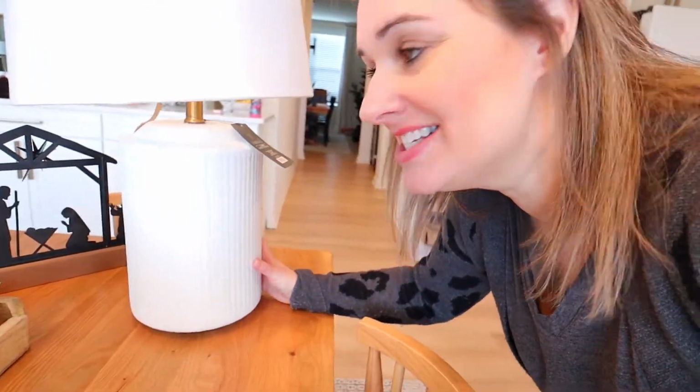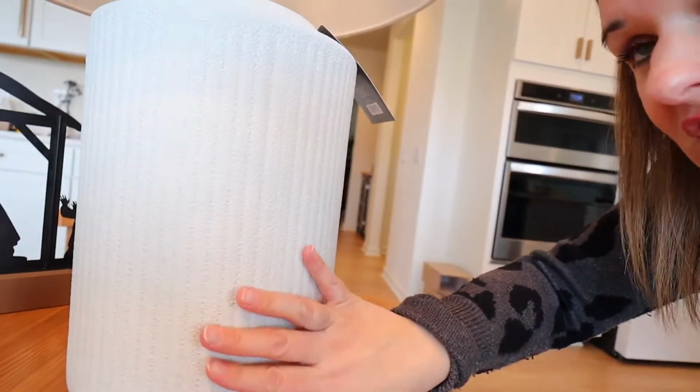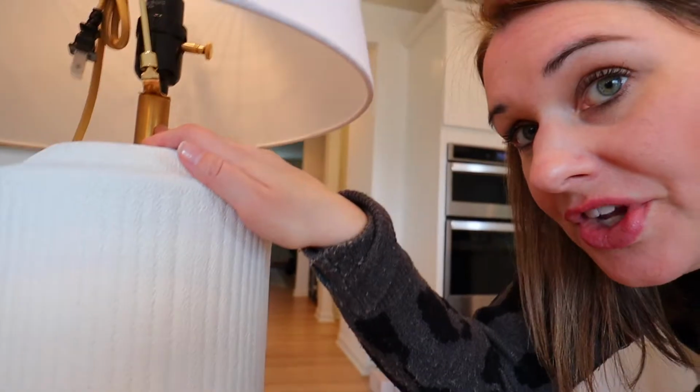But I am actually debating painting the whole office this green color, which is fine, but I don't want to make too many design choices until I decide on the paint. All right, so let's check out the lamp that I got because it is a very popular lamp at Target. It is a Studio McGee one. Right, here she is. I love the texture on it and the pop of gold up here.